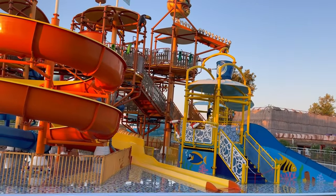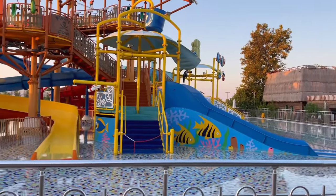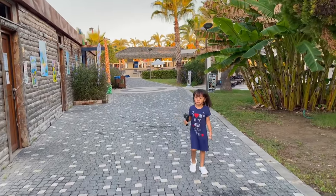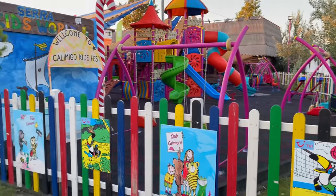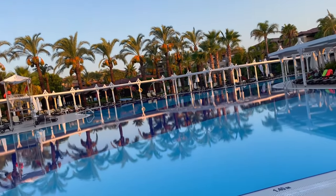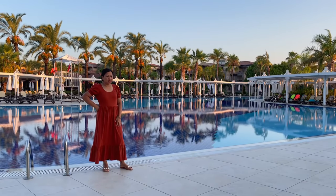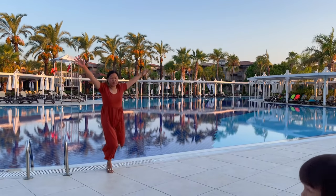The biggest one. Go for it. And this, Kidslandia. Come. And another pool. Big one, huge one. This one is so tiny. This is another pool.